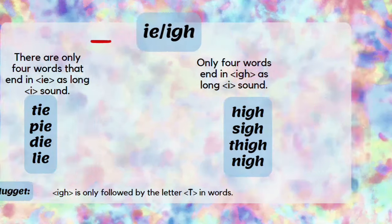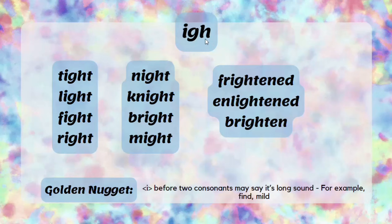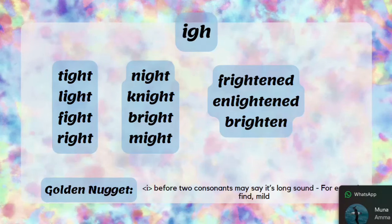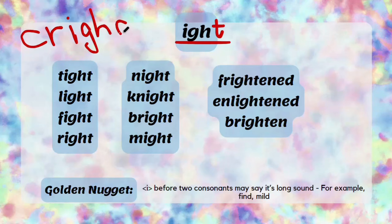Except for these, if you hear the I sound, we write it with IGH, but it is always followed by a letter T. If you are writing the I sound in the middle of words as well, remember IGH will only be followed by a letter T. You cannot write cried like this, saying that this is the I sound. IGH can never be followed by anything else than the letter T.